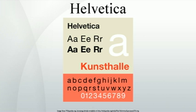HELV, later known as Nimbus Sans, is a sans-serif typeface that shares many key characteristics with Helvetica, including the horizontally and vertically aligned stroke terminators and more uniform stroke widths within a glyph.